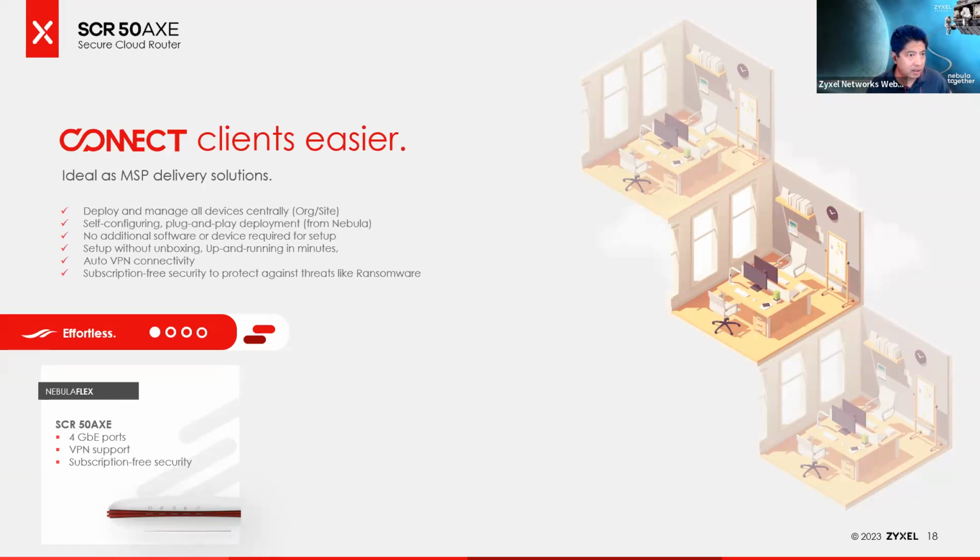Somebody asked, does the 50AXE have better Nebula real-time reporting than the USG Flex? I would say no. If you're really looking for full real-time, full UTM scanning, if that's your kind of threat management, I would still go with the USG Flex for that kind of solution.